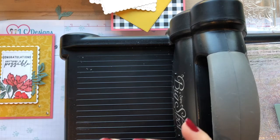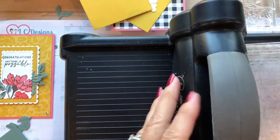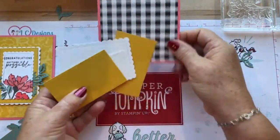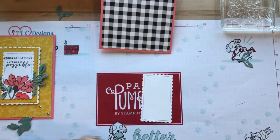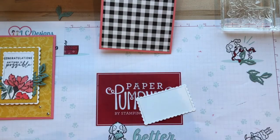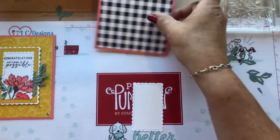Okay, so there's that. And one more set of leaves. Now let's get this Big Shot out of the way. Let's do our stamping, and we have more coloring to go. These leaves, when your things get stuck, you usually just throw them and then they'll pop out. It's always on those little bit more intricate ones.